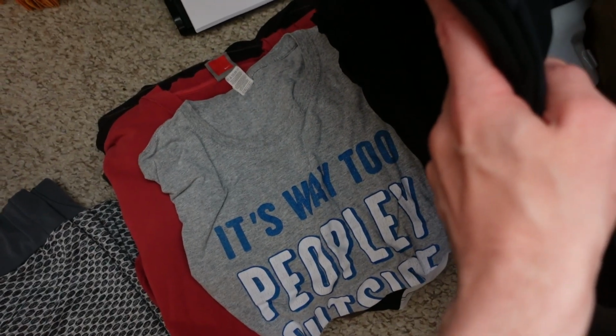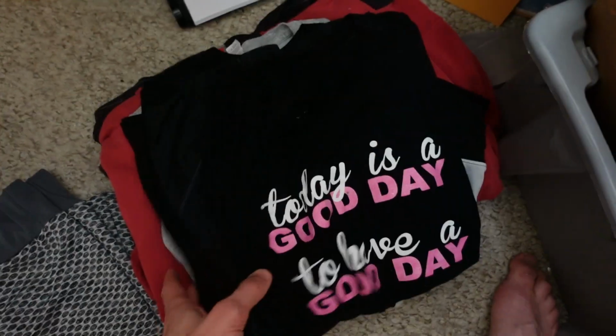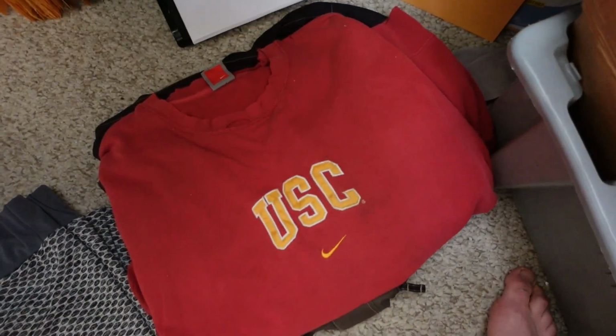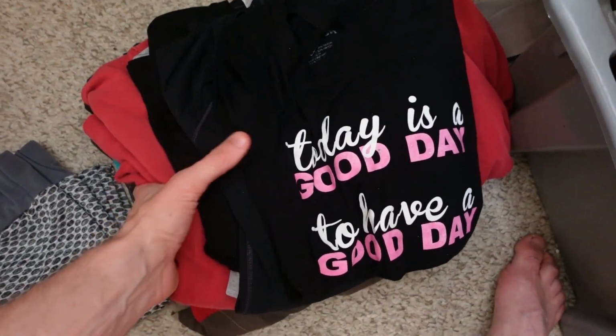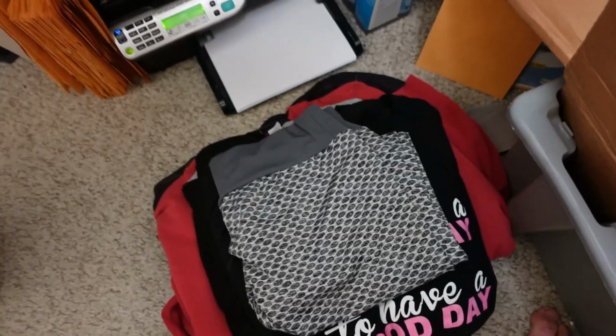It's way too peoply outside. Yeah, I feel that way sometimes. Pair of athletic shorts. This is a USC sweatshirt. It was kind of toasted on the top, but still a pretty good Nike sweatshirt, so I'm going to list it up cheap. And a nice jacket on the bottom there. So that's what I'm working with.